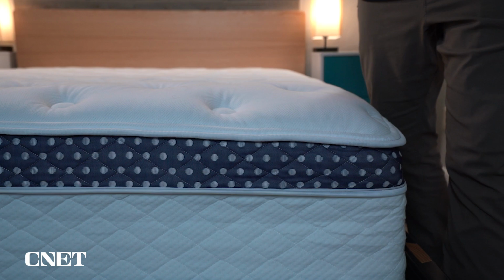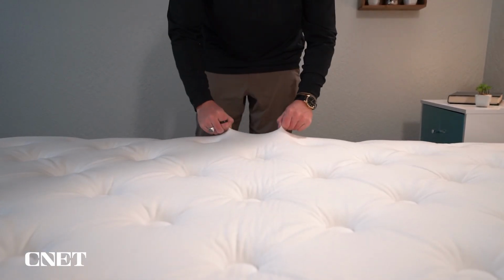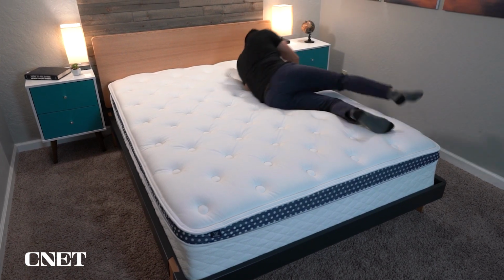There's a lot to like about the WinkBed mattress, especially for that price point. I've been testing beds for many, many years now, and the price point for the WinkBed mattress has only changed once that I've seen, and I think that's pretty impressive.